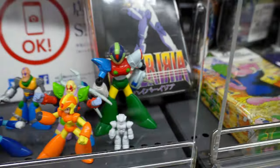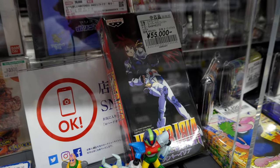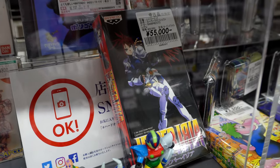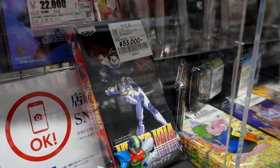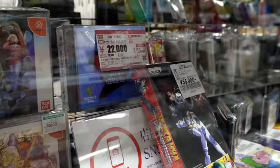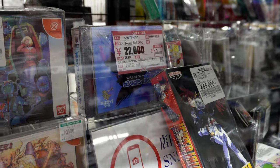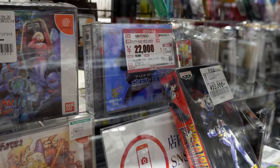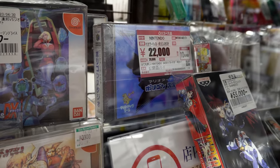Hyperia by Ben Presto, this is an interesting action platformer. Some people have mixed feelings about Hyperia, but it is a really expensive Super Famicom game. Interesting one. What was that? For the N Polygon Stadium. Stagio for the N64 disk drive. 22,000 for that. Looks kind of cool though.